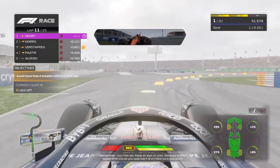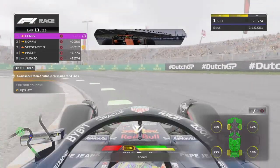Remember, box this lap. Keep an eye on your distance to the speed limit line as you approach the box and make sure you don't speed.